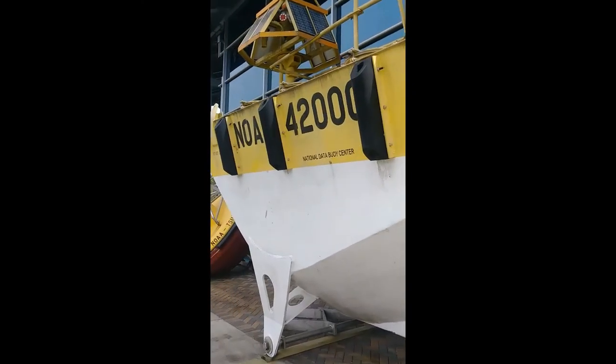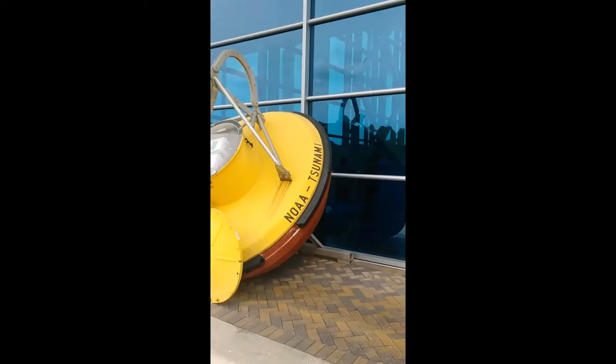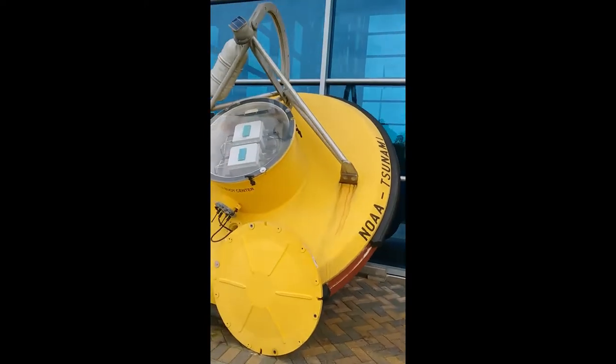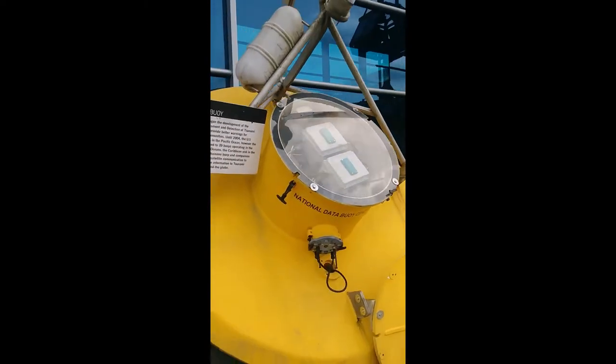Boys are getting too old. They don't want to take pictures anymore. Say no. No pictures. Tsunami. Tsunami boy, the little boy.